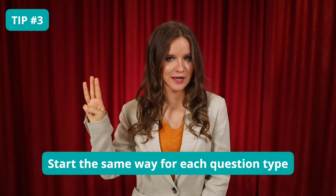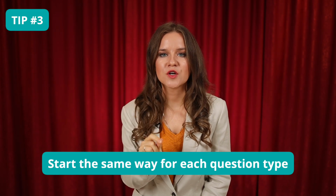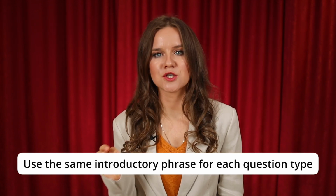So tip number 3, start the same way for each question type. Simplify your approach by using the same introductory phrase for each question type. This will reduce the stress of getting started and help you start with confidence. This is why we need effective templates. For example, let's say your question type 1 looks like this. Your degree requires that you should choose a history course. Which of the following courses would you prefer?